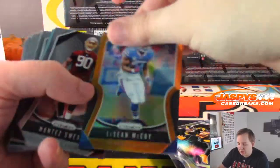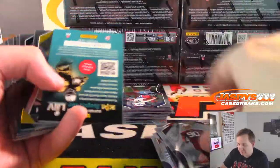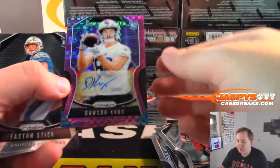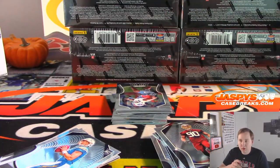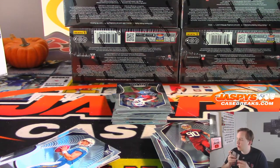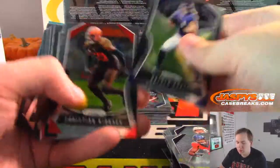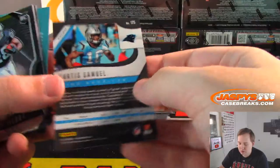There is Shady McCoy, Bills edition, numbered to 249. Dawson Knox, 7 out of 49 for the Buffalo Bills. Last spot, mojo. Ryan Rayner. There's Red Wave of Curtis Samuel, numbered to 149.